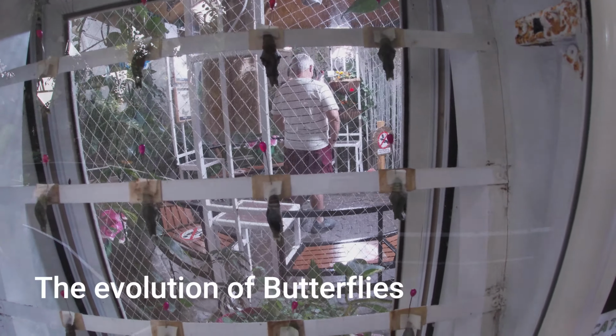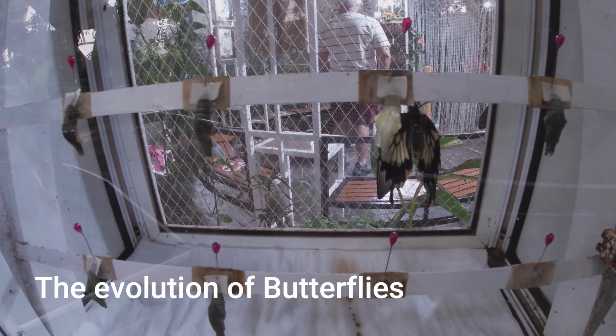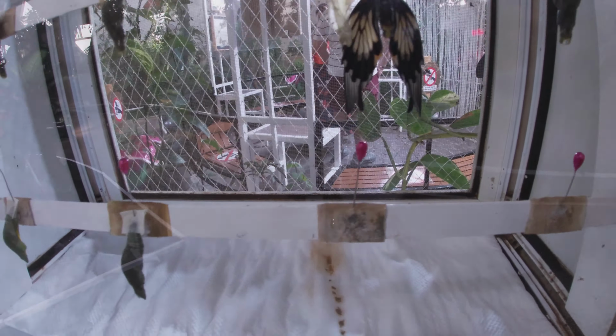Look how they grow. Oh my god. Yeah. This one is almost ready. Look, a baby butterfly.